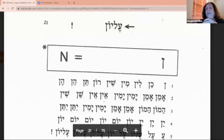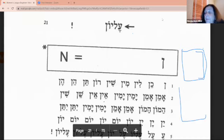Now, 4 out of 5 final letters go longer than the box. The only one that doesn't is the mem. This letter is a final nun. Where's my drawing? In my box, my regular nun lives all the way to the right, down the box. Compared to my final nun, which goes across the whole box, down the box, and across the bottom. Do you all see that? I didn't make it fat enough, but can you see it? The regular nun is skinny, only about a third of the box.